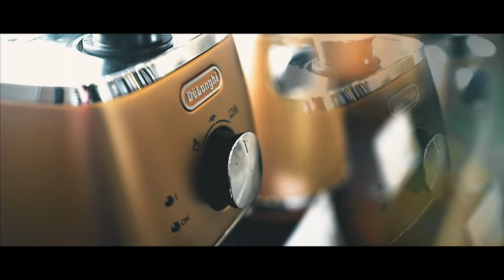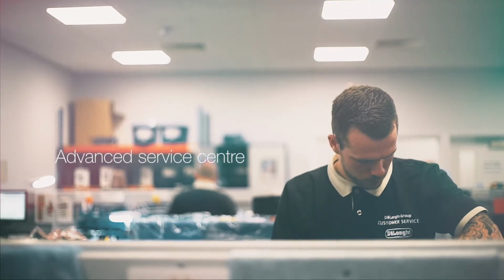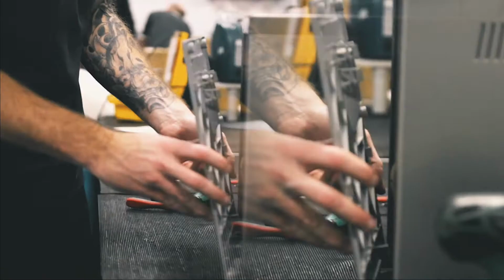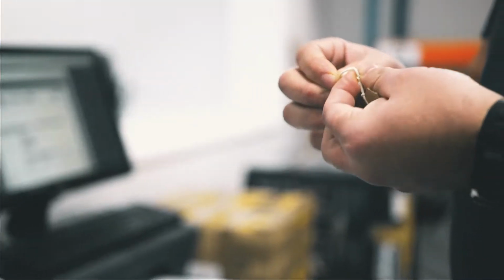Here at DeLonghi Group UK, we have our in-house service centre. We feel it's important for us to take ownership of all aspects of after-sales support for our customers. The sole objective of our service centre is the prompt return of your machine back to you in full working condition.